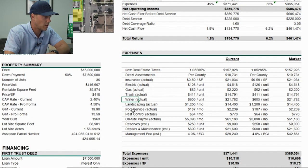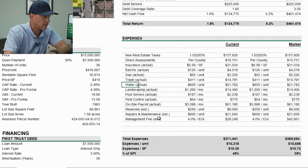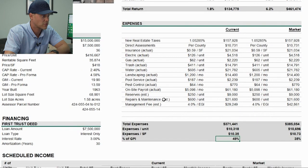We want to make sure there's a pool expense because there's a pool. On-site manager went off actual, and then we plugged in a 4% off-site management fee and $600 per unit per year in R&M. This is going to come down to a 49% expense ratio, which is pretty high. And because of that, it's high because the rents are so low, so it's throwing it off. It should be around 38 to 40%.